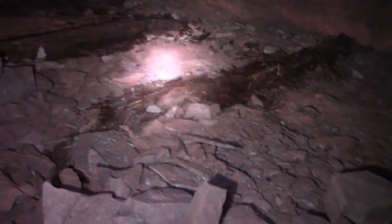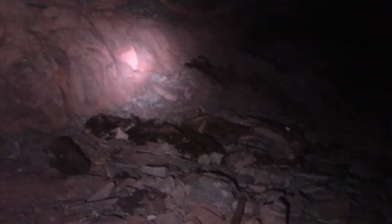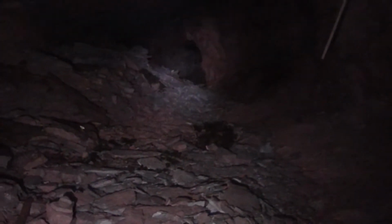So anyway, we'll check this out a little bit, and then we're going to double back. And now you can see all that. Those are actually collapsed wooden timber supports that were probably right here. The minecart rails were here and here. So you can see the incredible size of this work header. That's a good 40 feet up. And this is easily a good 40 feet wide. This workroom right here. So you could throw a football in here, no problem.